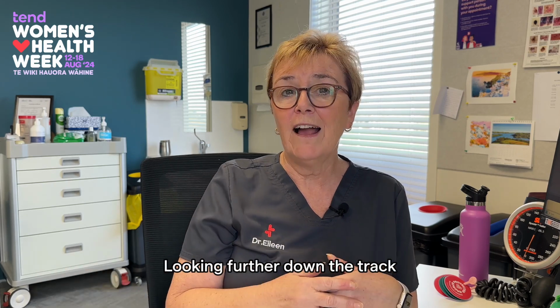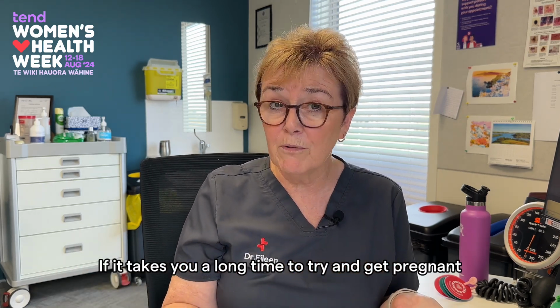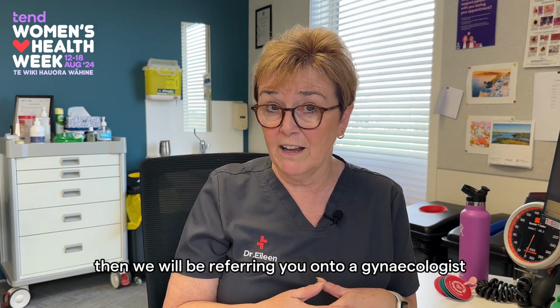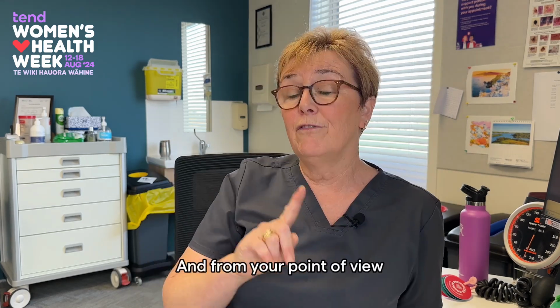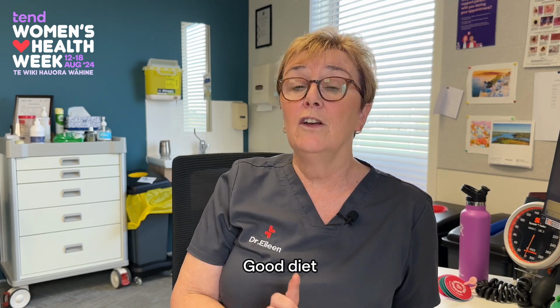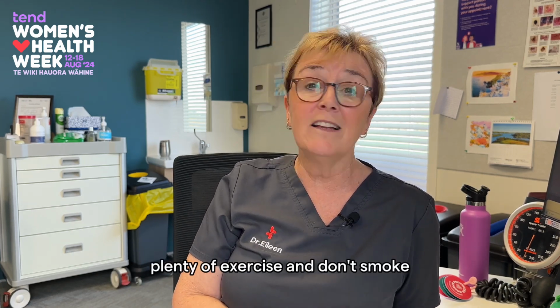Looking further down the track, if it takes you a long time to try and get pregnant, we're aware that you've got polycystic ovaries, then we will be referring you on to a gynecologist to talk about that. And from your point of view, 3 things that you can do to help your polycystic ovaries: good diet, plenty of exercise, and don't smoke.